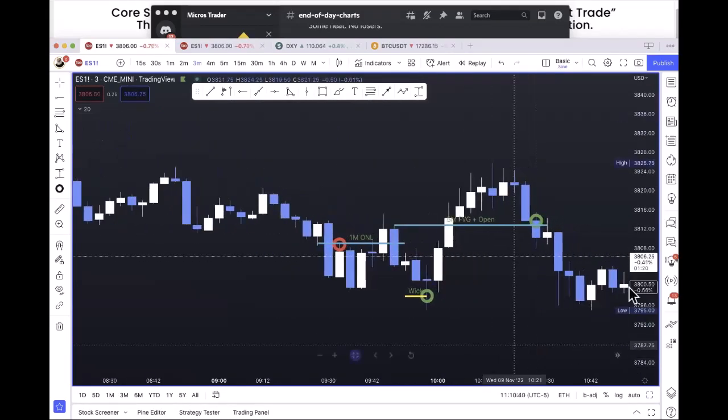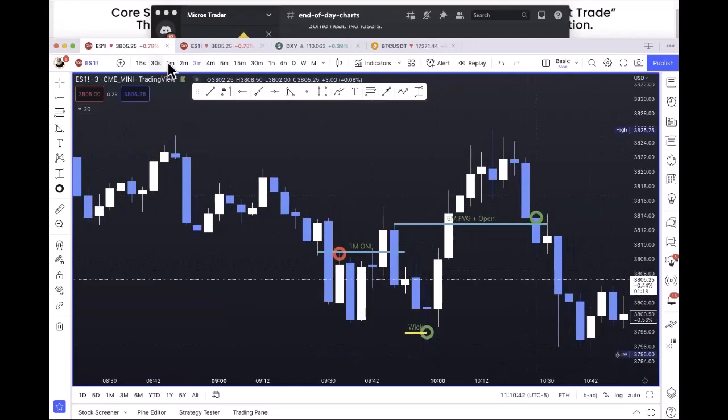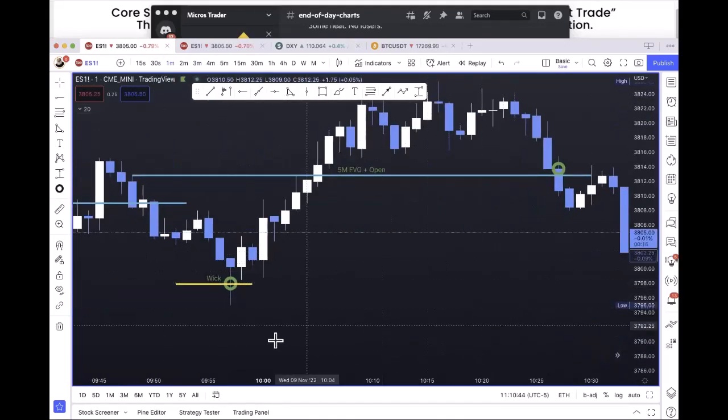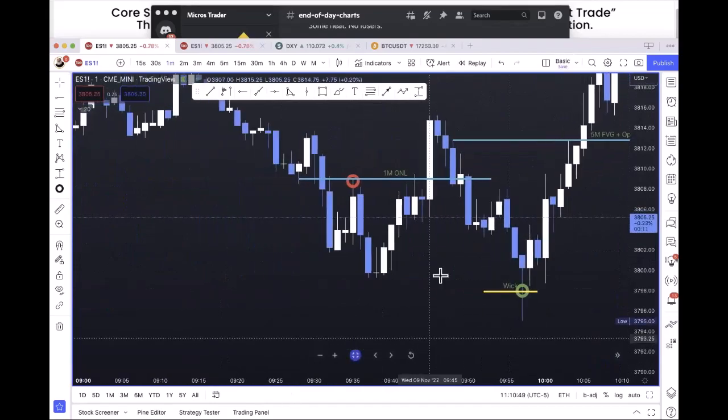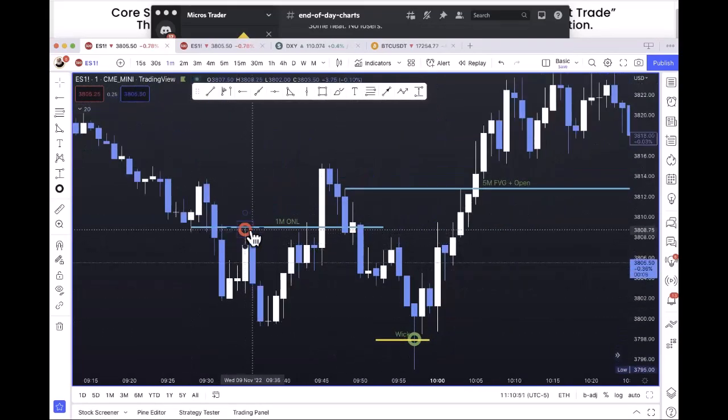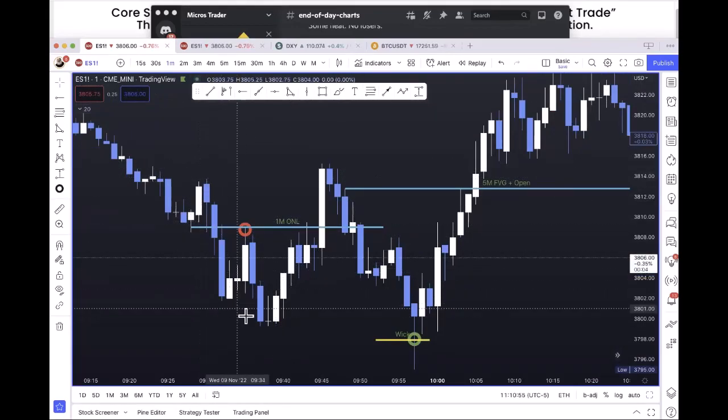Then the market opened. Let's go down to a 1 minute chart here because I make notes on my lines, like what was the reason, what got me into that trade? So I have a 1 minute line here that also lined up with the overnight low. Price went through the overnight low, came back to my 1 minute level, and it matched the overnight low, and I went short.